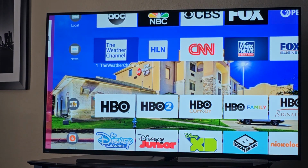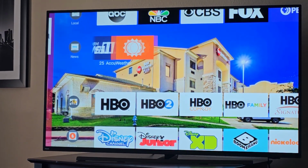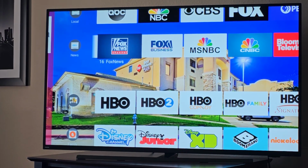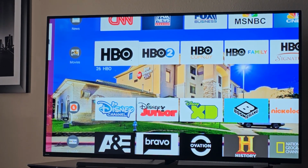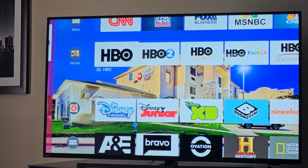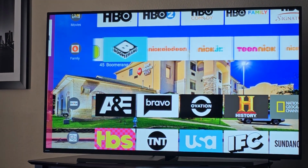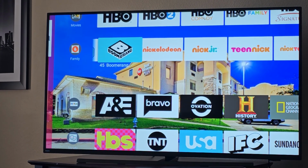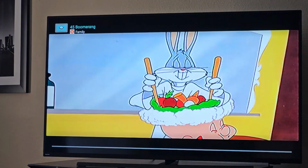If I arrow down, then I've got all the news channels, and then I'm going to go down. We won't go through all the movies channels. This gentleman that owns this property has a ton of movie channels. It's very refreshing because I like watching movie channels. But if we go to, like, say, the family channels, if we want to select Boomerang, I just arrow to that icon, I click enter, it instantly tunes to Boomerang.